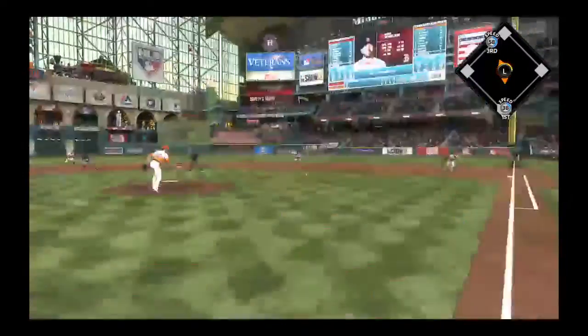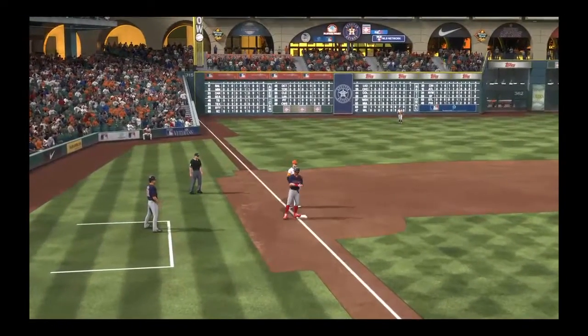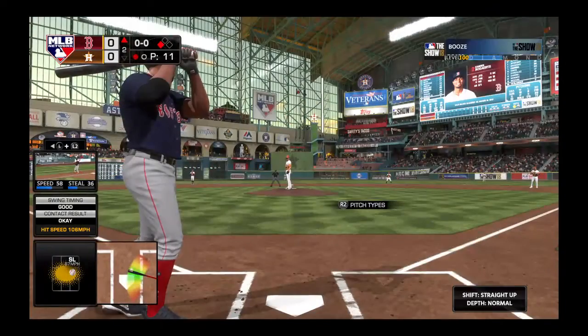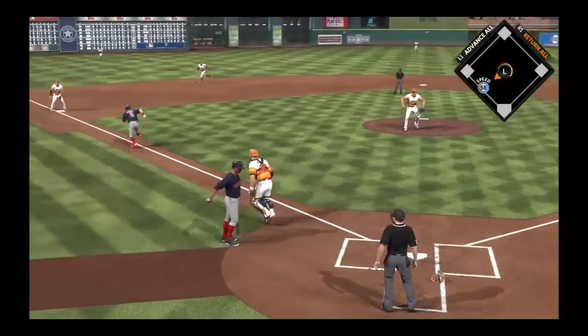He carries a .345 batting average, and on 10 occasions, he's been a strikeout victim. And there's 1 away. Coming to the plate now, Xander Bogaerts. And he could give his guys an early lead if he can come through here. Oh, he's not squaring as the pitch is a ball.